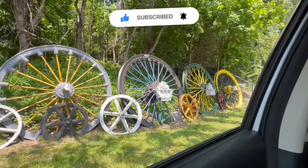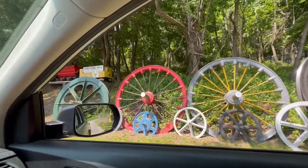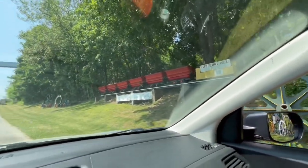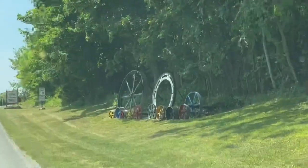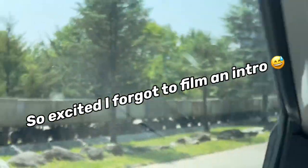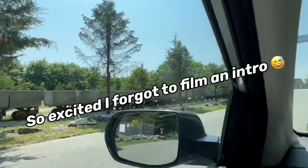Alrighty, we're here. Sterling Mine. Look at this, I got all these old wheels out front. There's no one behind me, so I'm gonna stop here for a second. This is the entrance we're pulling up to the Sterling Mine. Oh, I'm so excited for this, y'all. Let's get in there. This is gonna be awesome.